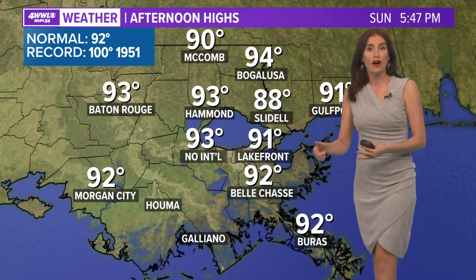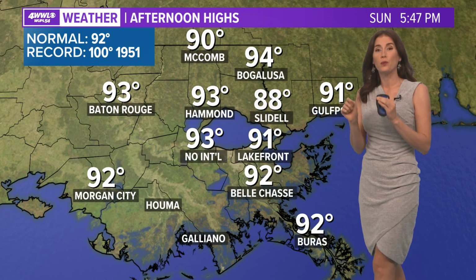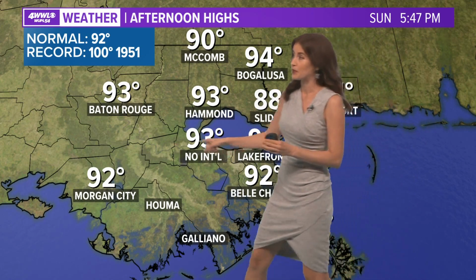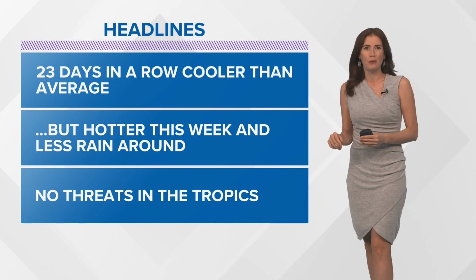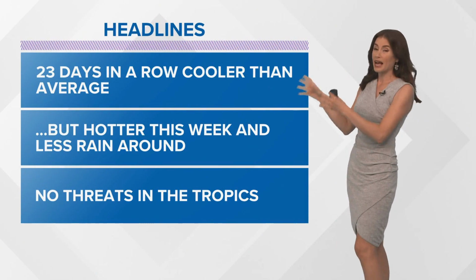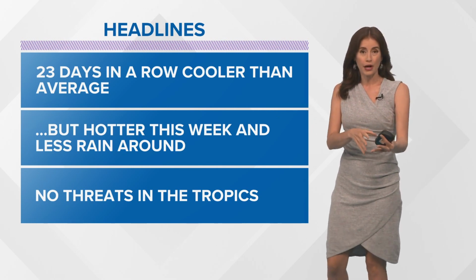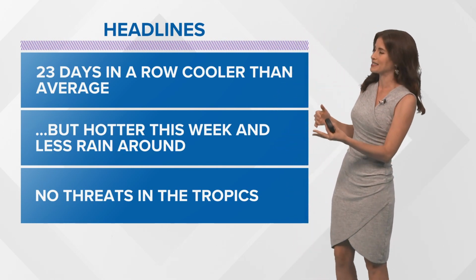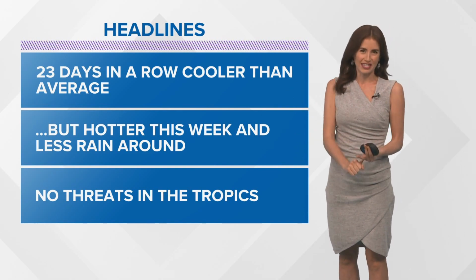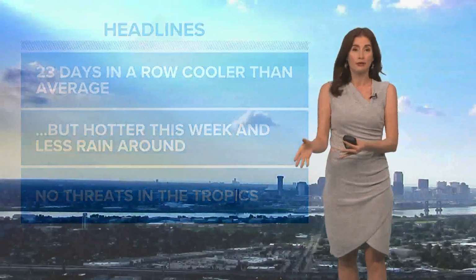Here were afternoon highs. The airport in Kenner 93, Hammond 93, and that's 1 degree above the average at the airport, which is 92. At least it's not that record of 100 for today's date, but actually today stopped a 23-day streak at the airport where temperatures have been cooler than average for the daytime highs. That's changing this week. It's changed today, and it will be hotter for the week ahead, and there will be less rain around. At least there are no threats in the tropics.